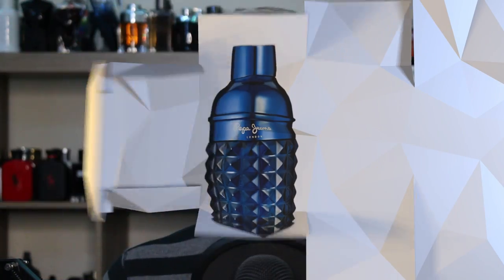Well, that's it for this month's celebrity fragrance shout out and also for my first impressions of London Calling by Pepe Jeans London. I really like this fragrance, and honestly, I can't find much about it to complain about, especially at $21.50. It's an amazing price for a really solid medium gourmand fragrance for men for cooler weather. So definitely check it out if you can.